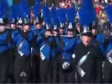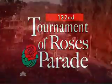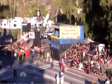Live from Pasadena, California, brought to you in high definition, the National Broadcasting Company presents the 122nd Tournament of Roses Parade. So let's join your hosts, Sean Robinson and Al Roker, at NBC's Rose Parade headquarters.